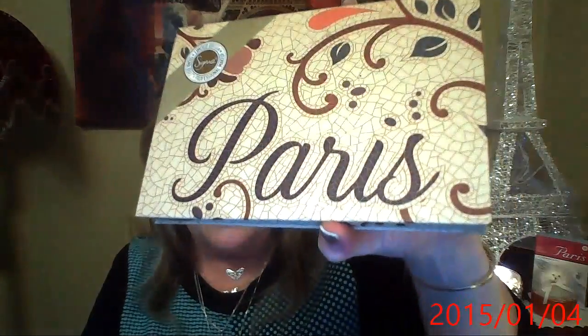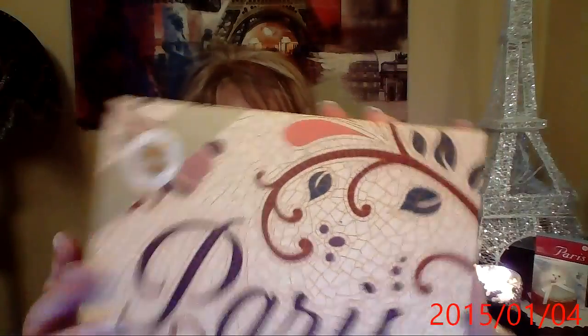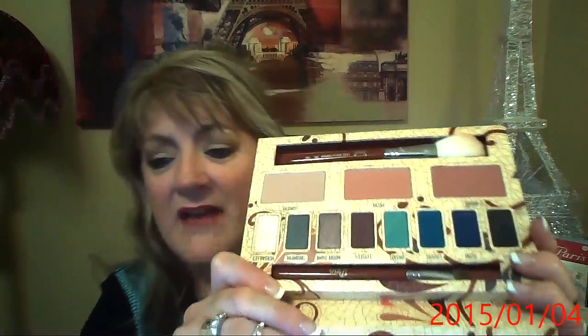And let's see real quickly. Of all of my eye palettes, and really palettes in general, this is hands down the favorite. It's the Paris palette from Sigma Beauty. This is where these Beauty Guru contributors, you can see the names right there. I found out about it from Makeup by Tiffany D. But they all contributed. This is just the most complete palette I have ever had.